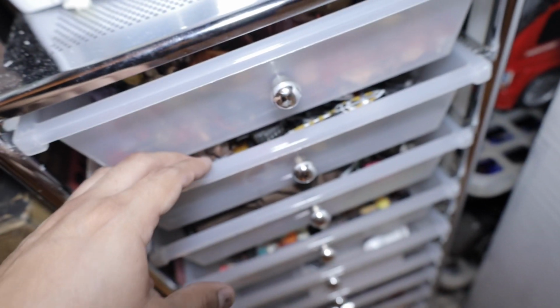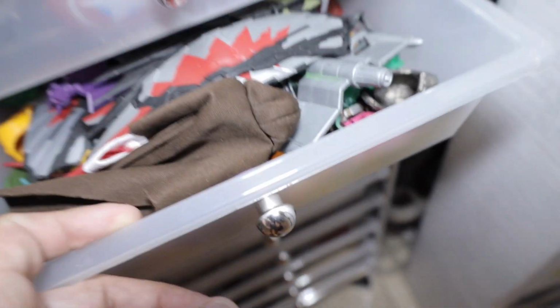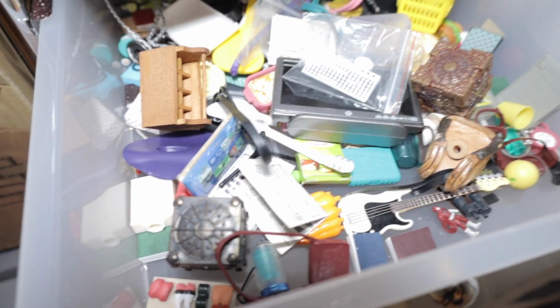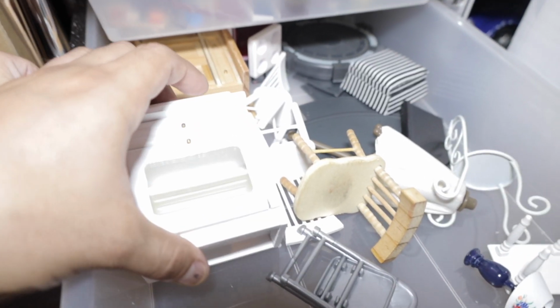And on this next one I storage all the weapons, all the guns, everything. This one, all the gadget accessories like clothes. This other one I storage all the little props. And this next one I storage all the furniture, tables, chairs, stoves. So like I said, in here I have all the buildings, and inside of these boxes I have even more stuff inside of the boxes, so I get to manage everything.